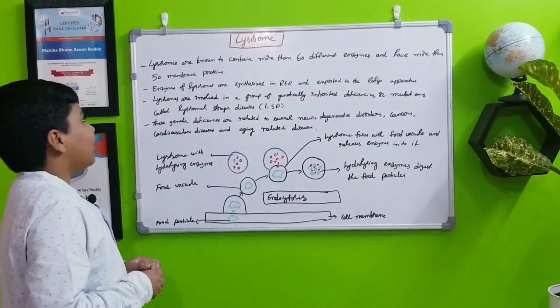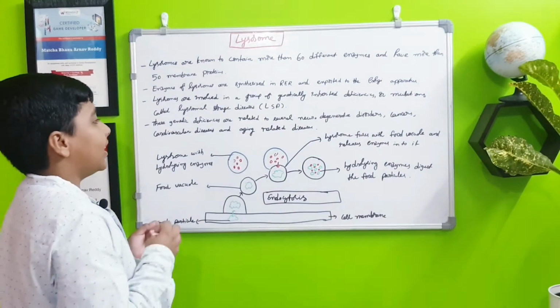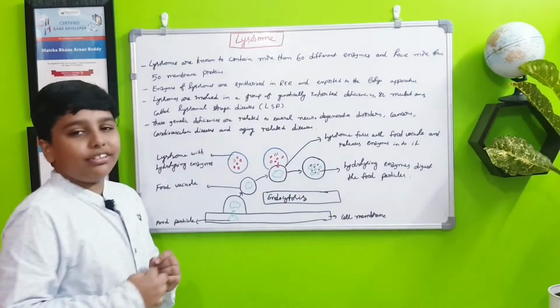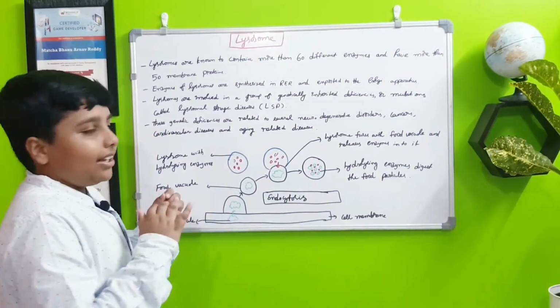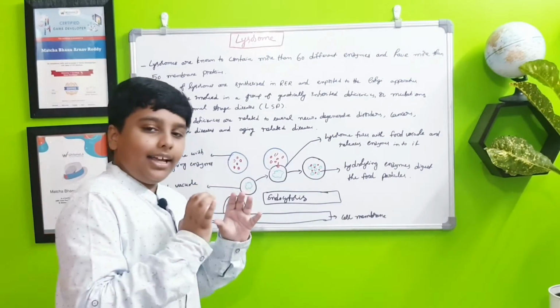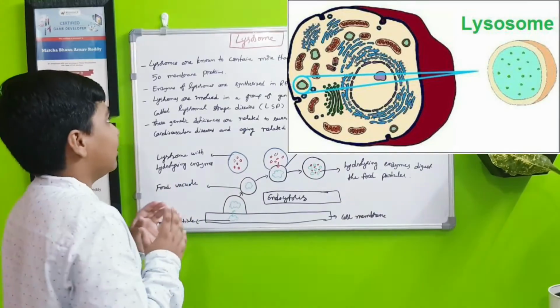Wow. So the enzymes of lysosomes are synthesized in the rough endoplasmic reticulum and exported to the Golgi apparatus, where they are processed, and then a vesicle will take them and eventually turn into a lysosome.